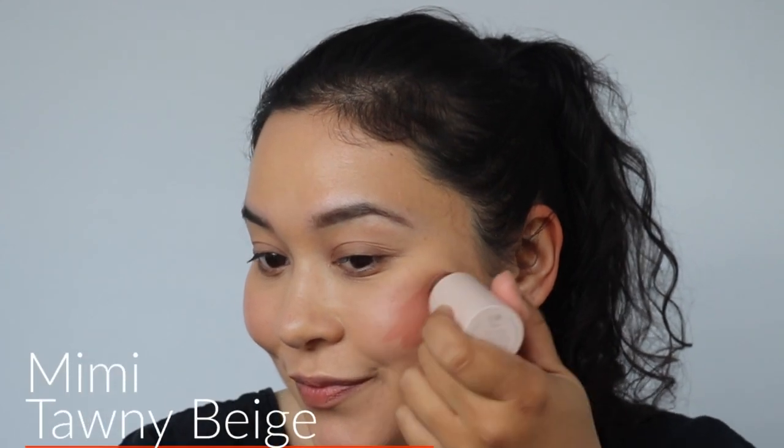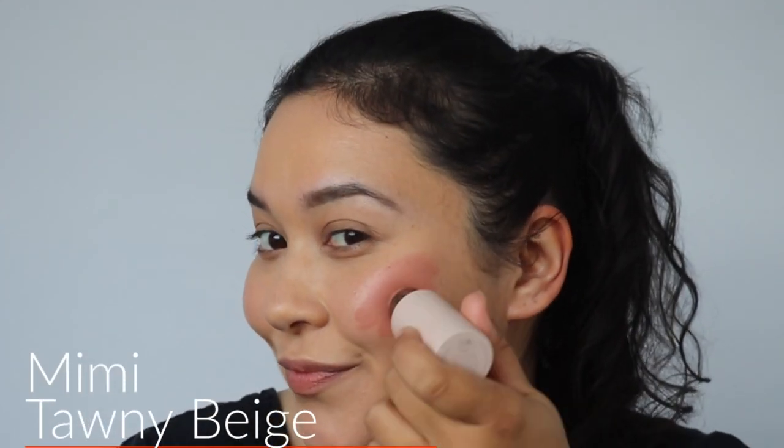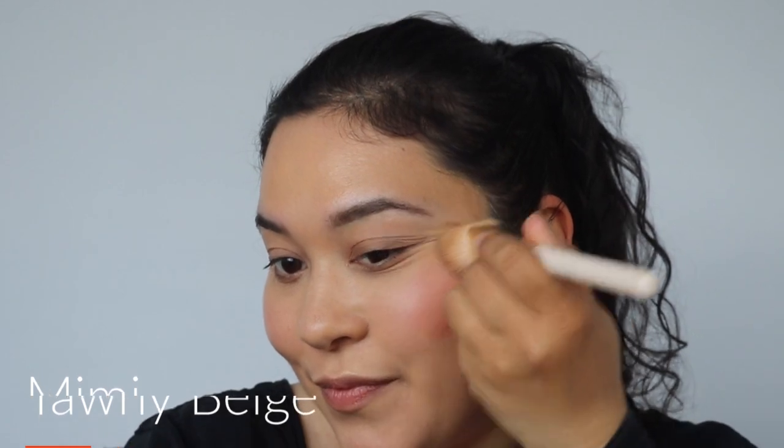There are three reasons why I like this formula so much, and the first reason is it's so incredibly blendable. Add on a little bit, but you blend it out and it makes it look like such a natural flush. It's something that Westman Atelier and Gucci Westman do so well, that my skin but better look. And all of these colors are so nice for multiple skin tones. You can use even the deepest tone blush on my skin tone. I'm usually light to medium. It still looks really nice and it can look really natural. So that's the first reason why I like these blushes so much.